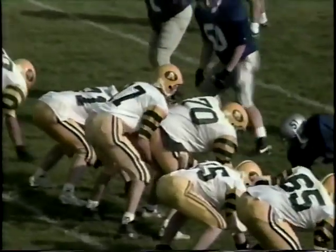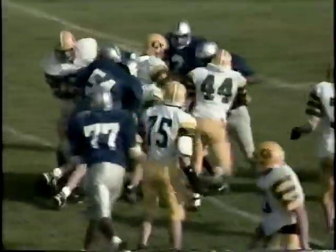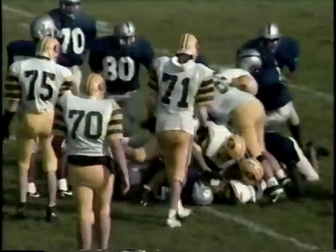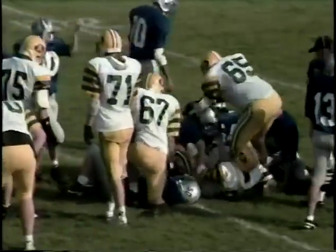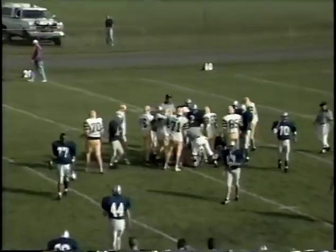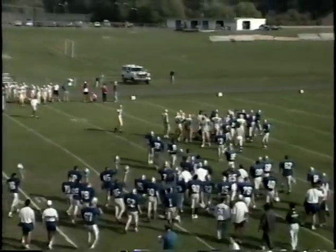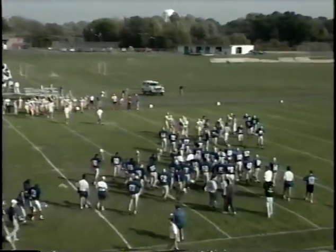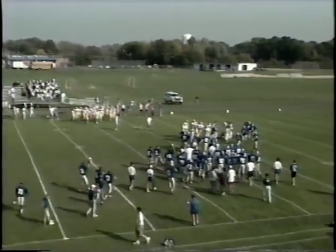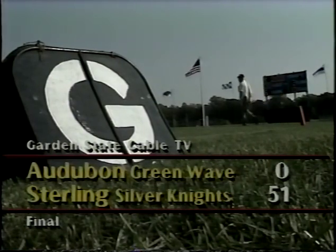Calhoun brings his offense to the line of scrimmage, 3rd and 9. Let's see if they put it in the air. Now they'll keep it on the ground with Cahoon. And Cahoon will get inside the 25, but it'll be short of a first down, and the clock has expired on what has been a long afternoon for the Audubon Green Wave. The final score, Sterling 51, Audubon nothing. We'll be back to wrap things up here from Summerdale in just a moment. Stay with us.